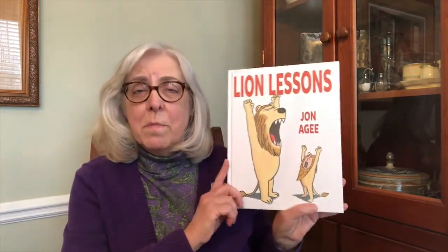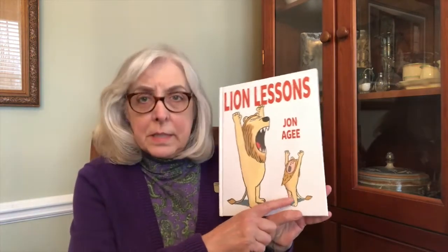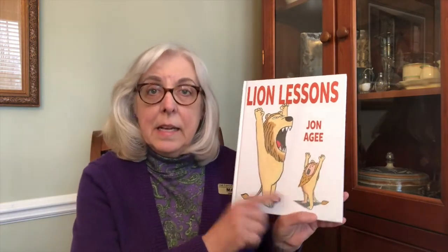So first thing is going to be our book of the week. Jon Agee is one of my favorites. This is a book about a little boy who would really like to be fierce like a lion. And so he takes some lessons in how to do that.